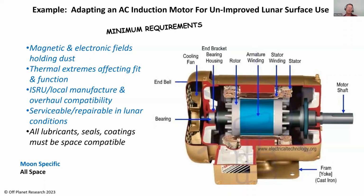Thermal extremes affect fit and function. As things heat up or cool down, they tend to fit differently, so you have to pay attention to that. It has to be serviceable and repairable under lunar conditions. That's basically an astronaut wearing gloves in space. Can they actually get to the equipment and service it, and at least get it back into a repair facility? And finally, all the seals and lubricants and coatings, as I said before, have to be space rated. So these are a lot of the things that you have to pay attention to when you're adapting technology to work on the moon.